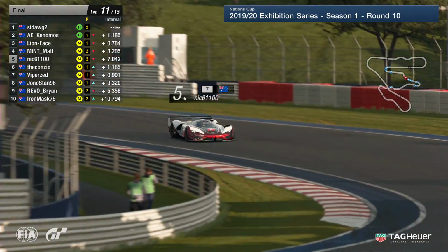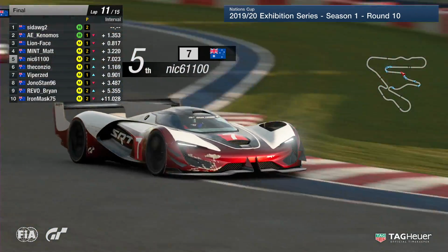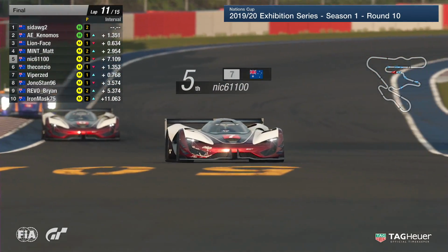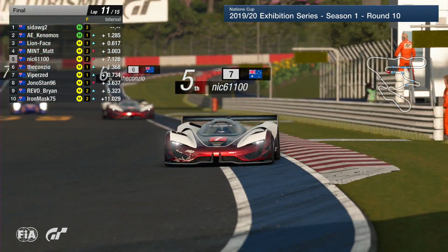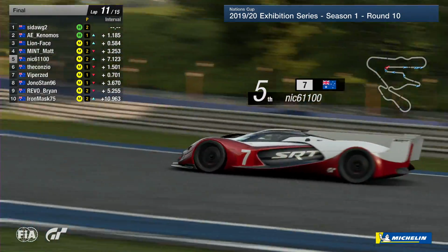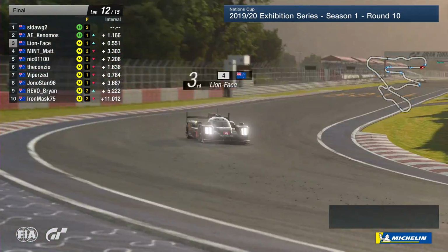I think that was the result. Nick running into the back of Conzio. No penalty given though, but you can see Nick now is released 1.5 seconds off the road already. I get what you mean. It didn't seem intentional, but he just thought he was in a race on a first lap almost, didn't he? That was kind of the approach he had.